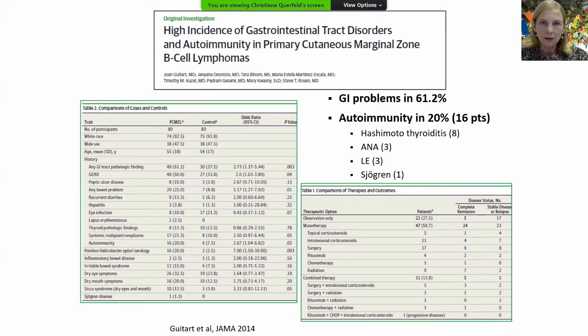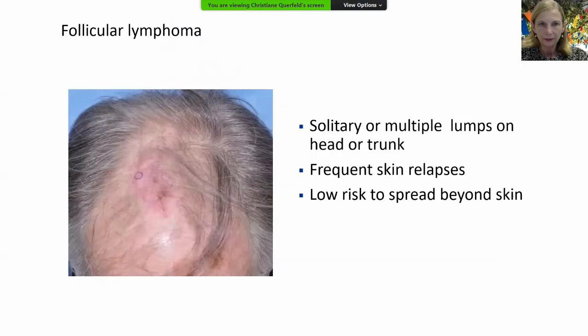What the research has found, and this is one of the centers in the United States, is that a lot of these cutaneous marginal zone lymphomas are associated with some GI problems in roughly two-thirds of the cases, and also with autoimmunity in roughly a quarter of the patients. Some patients have autoimmune thyroiditis, lupus or Sjogren's syndrome, and elevated ANA titers. These are autoimmune antibodies.